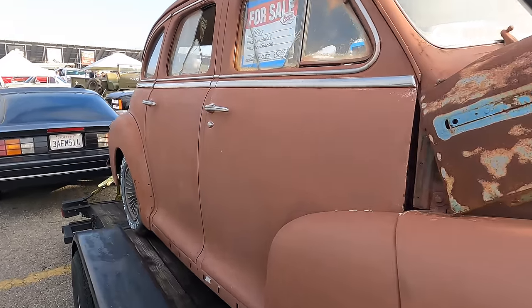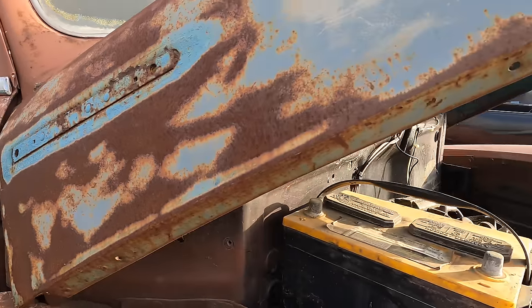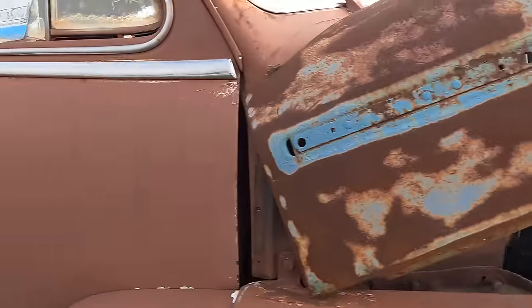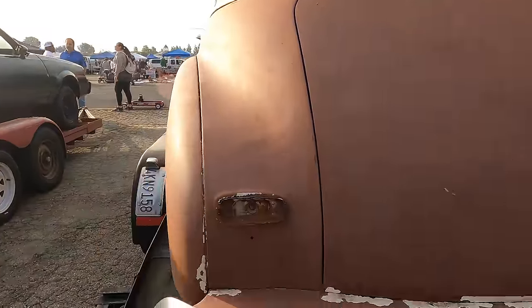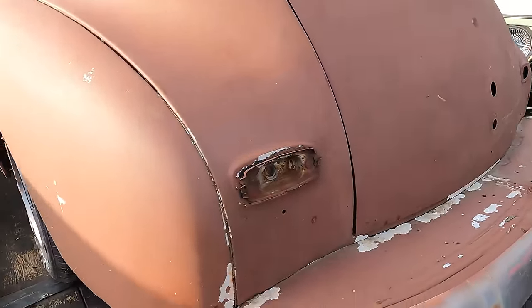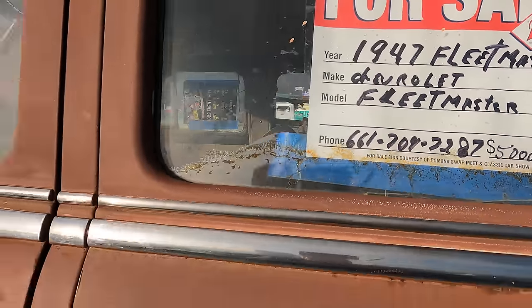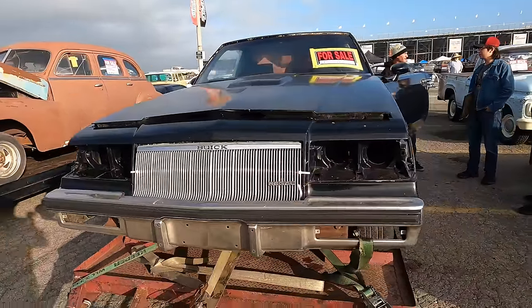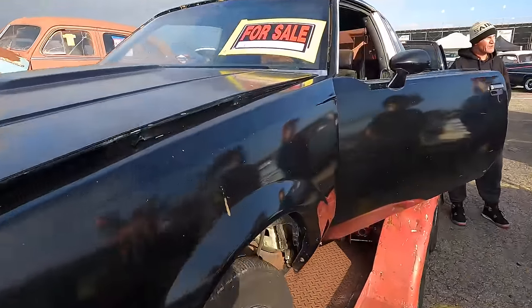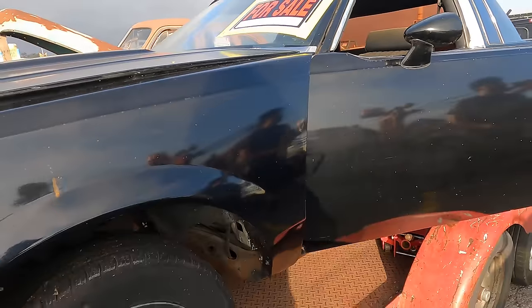So '47 Fleetmaster Chevy for $5,000. He's got a V8 swapped in. Not sure whether there's a trailer ball right there, but okay. Hope you're not towing anything too heavy. This side, you can actually read the phone number. Buick Regal, $4,500. It's got Grand National wheels. I gotta get in there. He's actually negotiating with somebody.